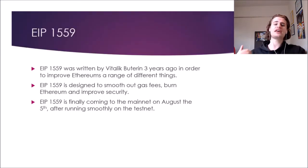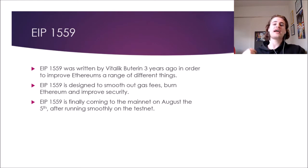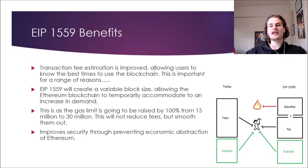Essentially, EIP 1559 was written by Vitalik Buterin, the creator of Ethereum, just 3 years ago, and it should improve Ethereum in a range of different metrics. EIP 1559 is designed to burn Ethereum, which most people know it for. However, it's also designed to smooth out gas fees, improve transaction estimation, and improve Ethereum's overall security. And as you already know, EIP 1559 is coming out today, which looks really great for it. So let's get into some of the benefits of EIP 1559.